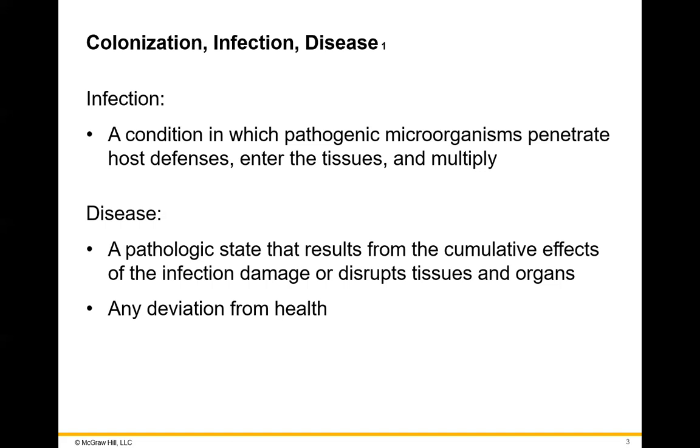And an infection is a condition where we have microorganisms penetrating our defenses, entering the tissues, and multiplying. All right. You might have E. coli living in your colon right now, just doing normal E. coli things, as long as it's not the bad version of it. And it's just chilling. And I promise that you probably do have E. coli in your colon. And it's fine. That's not an infection because it's doing what it's supposed to do, where it's supposed to be. Nothing weird is happening, right? If it's actually penetrating the defenses, entering a new area of tissue, overgrowing where it shouldn't be overgrowing, things like that, that's where it's going to become an infection.